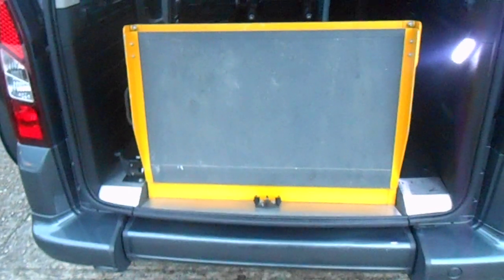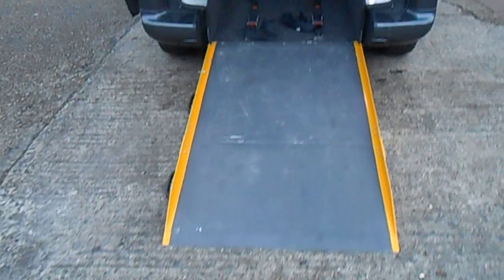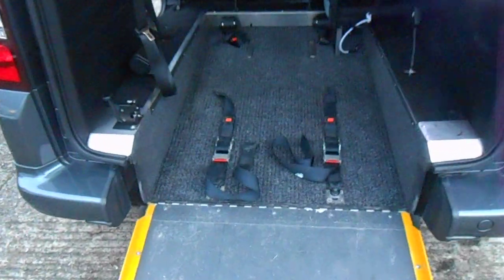it's a 300 kilo ramp, which is on most of the vehicles. The newer ones tend to be 400 and aluminium on the Automotive Group, but it's 33 inches wide, so it will also accommodate some of the widest scooters and wheelchairs that are out there these days. So a bifolding ramp, as you can see there, easily deployed. I've done that with one hand, it's even easier with two.